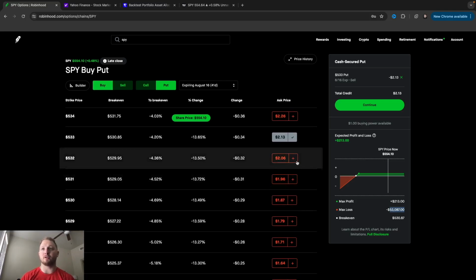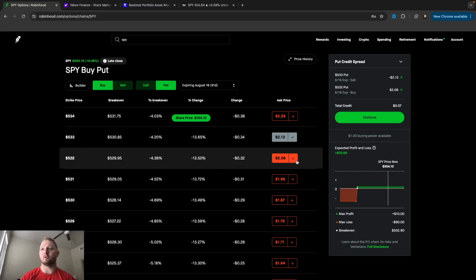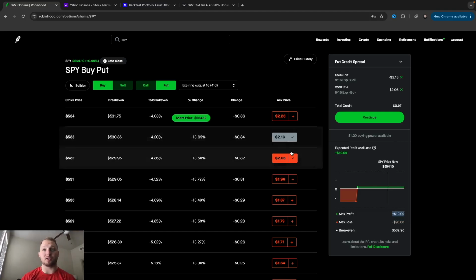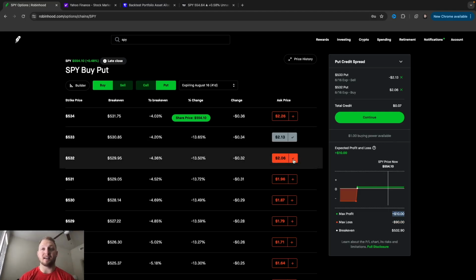So if you have a little bit of money, you can go here. Look, this is your max loss is $90. Your max profit is $10. That is a 10% return on your money in 41 days. There's your math right there, especially if you're bullish on SPY. Boom, right there it is. You're making what people make on average a year in it.